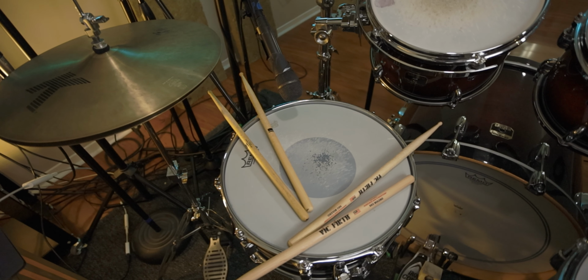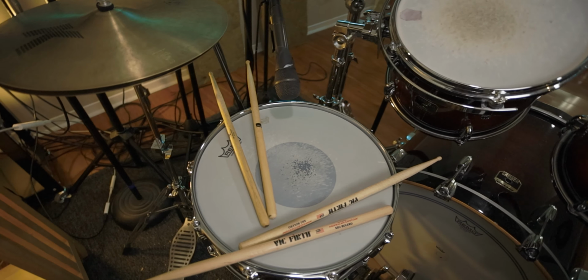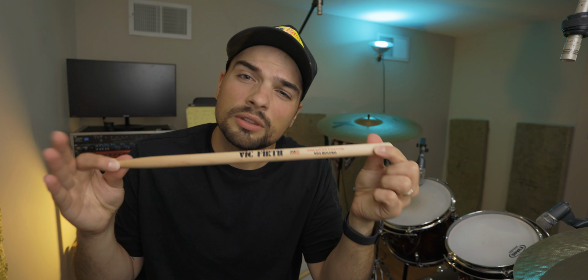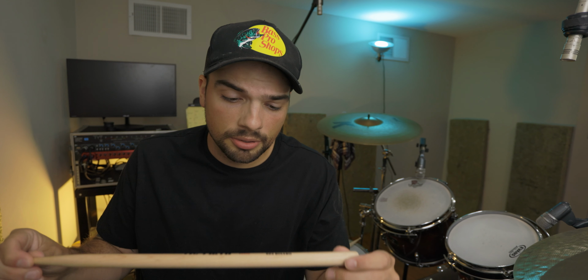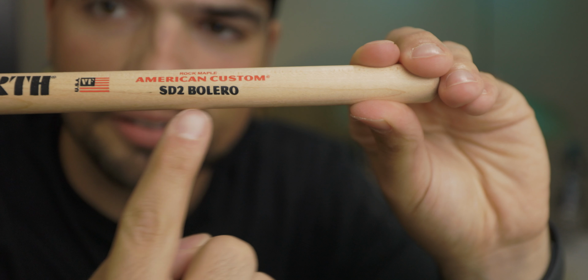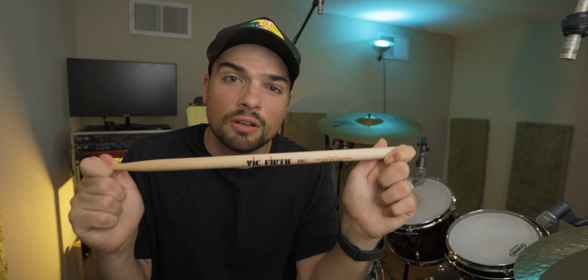I've been playing drums for a long time, and because of that, I've gone through a lot of different sticks, and these are the ones I've stuck with the longest. The drumstick that I play is the SD2 Bolero. I've been using these by far the longest of any drumsticks I've used, and I've used a lot.